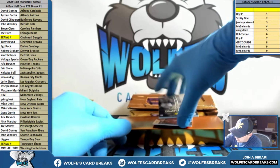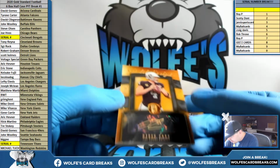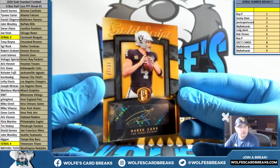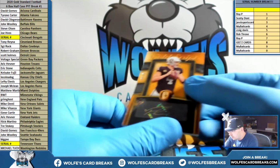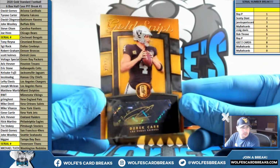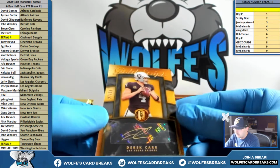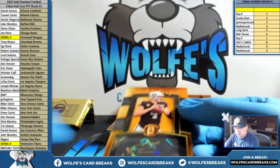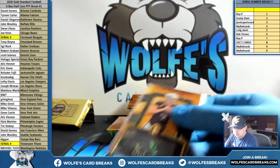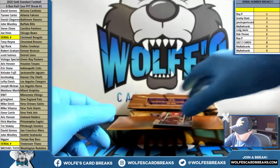Gold scripts, Derek Carr to 37. What are these? Acetate, 27 out of 37. Gold ink, Derek Carr. Those are cool. Raiders, there you go, Eric, 27 out of 37. Gold scripts, acetate. Derek Carr, gold auto. Those are cool. Definitely a fan of those.